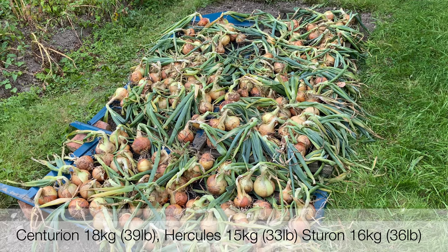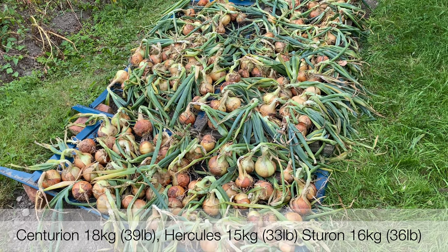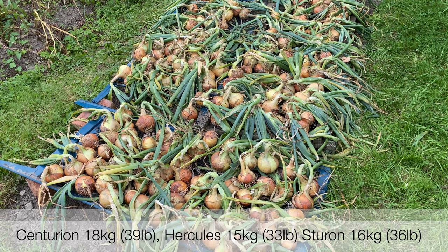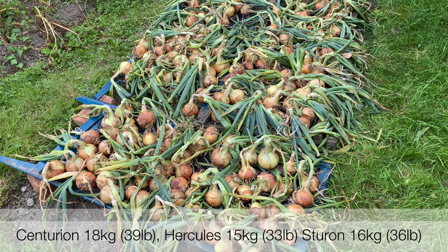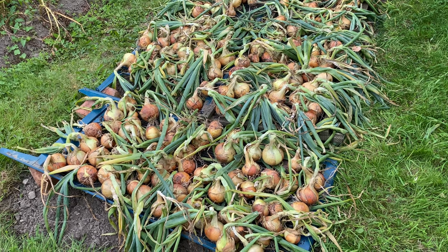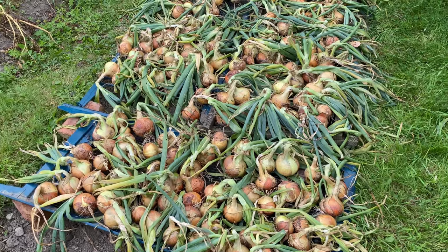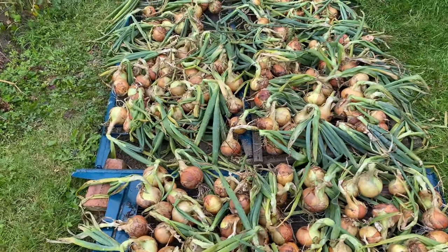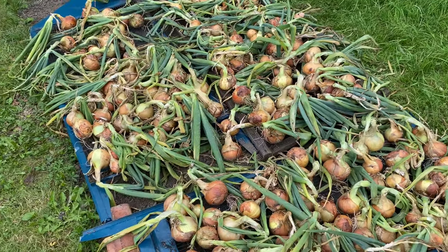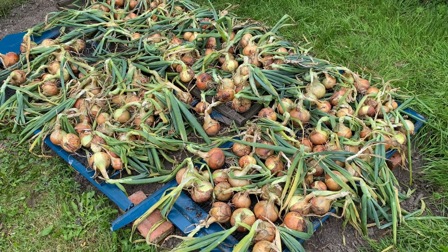Susan has managed to get all our onions on these old metal birdcage things. Not far off the ground, but they are off the ground, so hopefully if we do get any rain, they'll not be standing on wet soil. All we have to do now is work out where we're going to store these when we take them home.